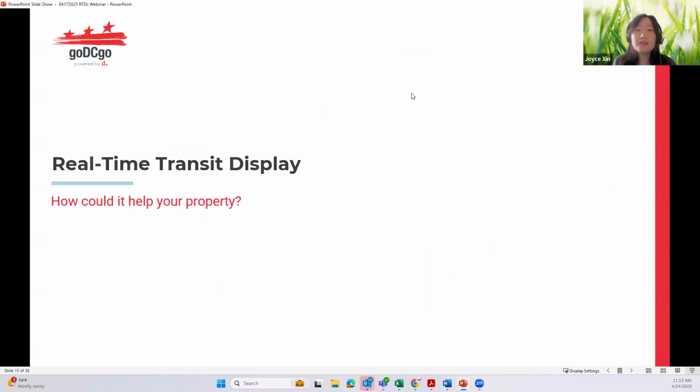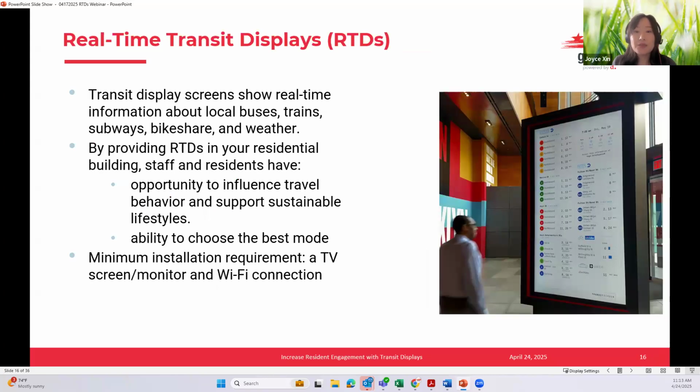And then let's move to real-time transit displays and how they could help your property. First, let's introduce the real-time transit display. It shows real-time information about local buses, trains, subways, bike-share, and weather. By providing a real-time display in your residence building, staff and residents have the opportunity to influence travel behavior and support a sustainable lifestyle, and they will have the ability to choose the best mode of transit. To install a display, the only requirements are a TV screen and a Wi-Fi connection.